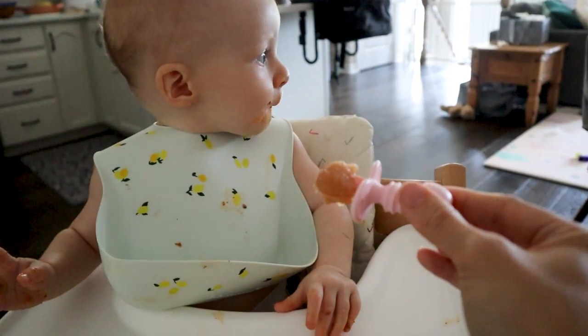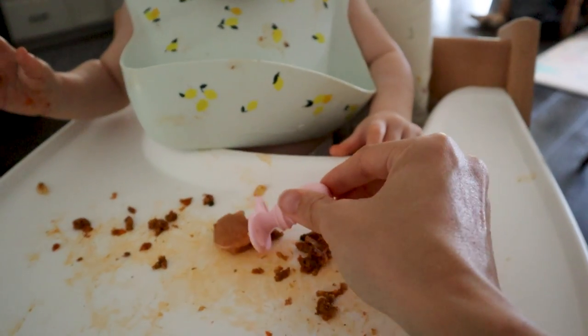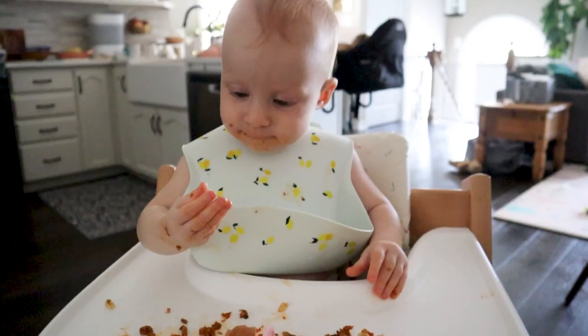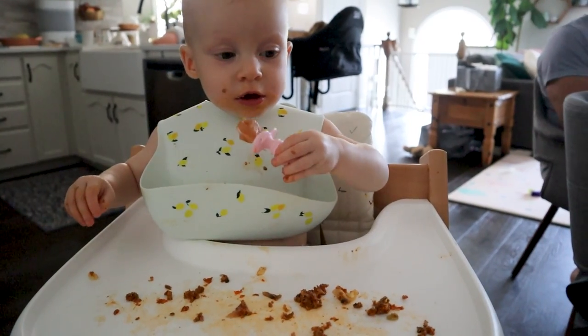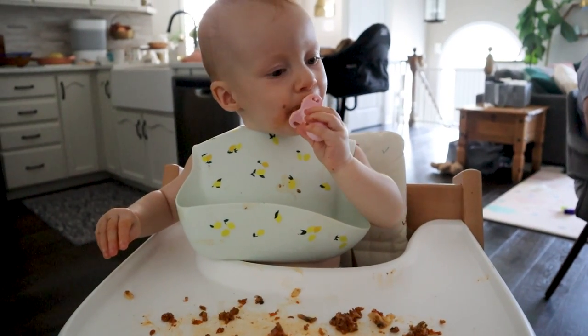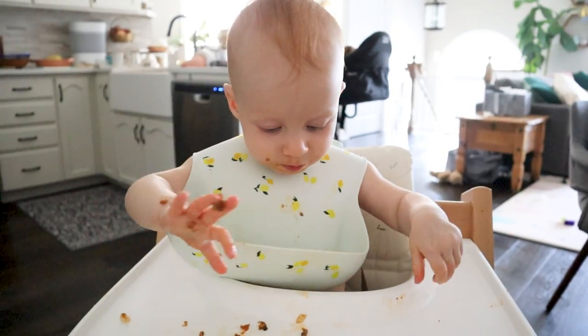Want some applesauce? Here, you do it. This is the applesauce we made from the apples we picked. Mmm. More?